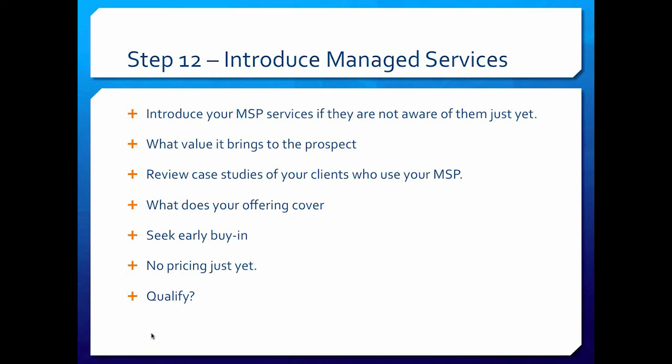You want to seek early buy-in that this is something that they want, an ongoing support program. Don't talk about pricing. Very important. No numbers yet, okay? If they ask, here's the standard answer you give them: let me go back and review everything one more time so I can give you the proper numbers you need to make an informed decision. That'll usually buy you 2 or 3 more days, okay? Do they qualify? Yes? Great, move to the next step. No? Send that competitor referral letter.